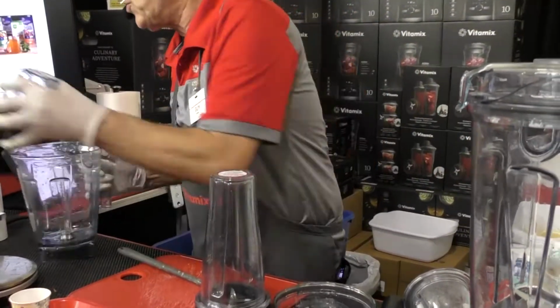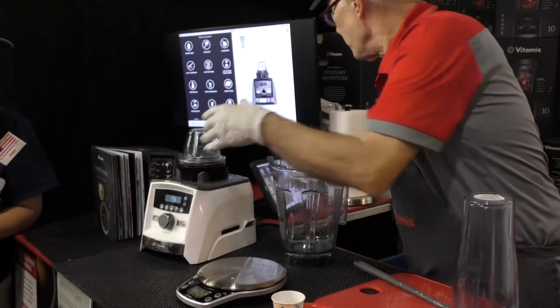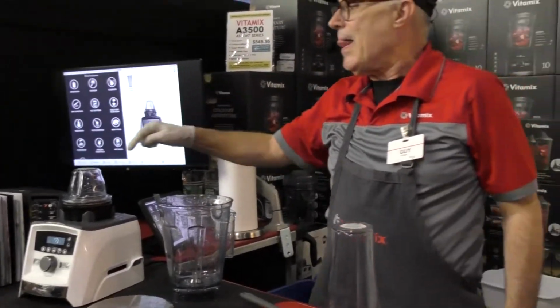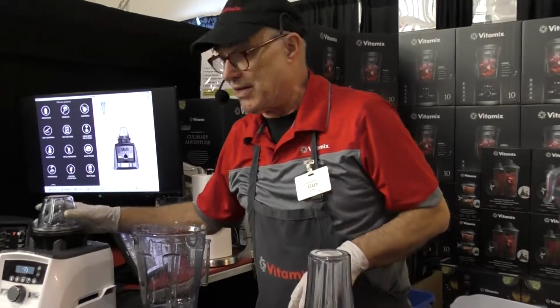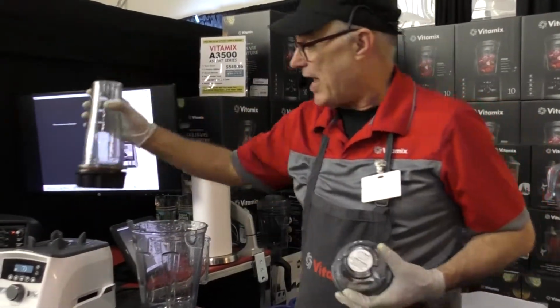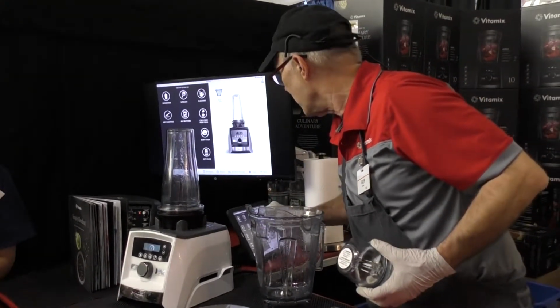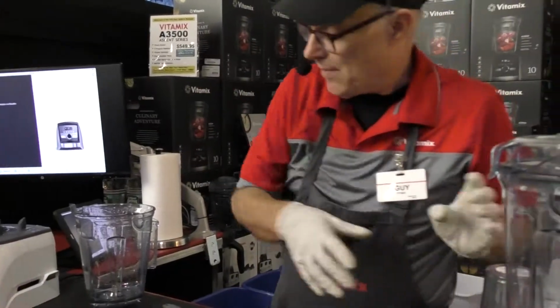But if you do use this, it's a different set of programs and they function differently based on this. The machine knows which container is on there and will adjust. So you can get this size or you can get this size. And you can see each time you put on a different container, they function differently.